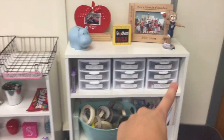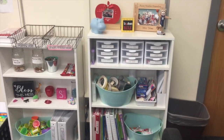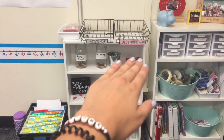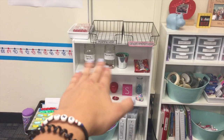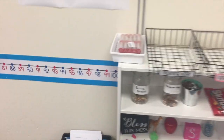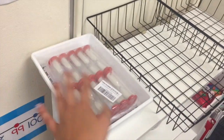The update this year was to add these drawers instead of all buckets, and I like that it's a little bit more clean, other than the fact that this has now become a dumping ground for extra supplies, so I'll work on that. The bottom shelf is teacher supplies and decor, and then this is my rewards shelf, so this is where the kids' prizes go. More turn-in baskets. This little bucket will be for our fluency minute. I'll probably do a video on this once I figure out if it works well.